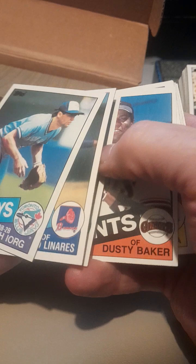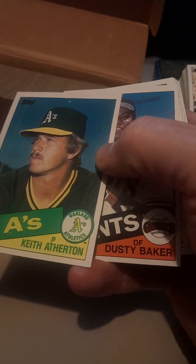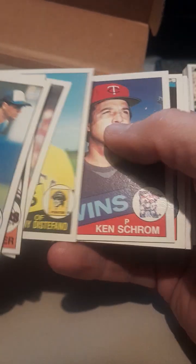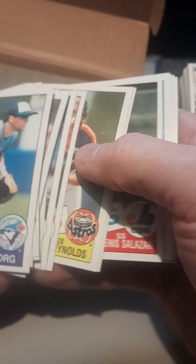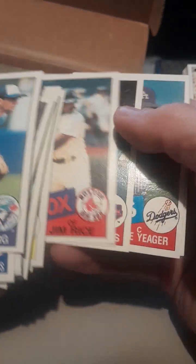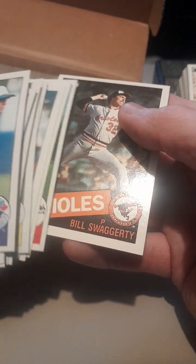There he is right there. 167 Rufino Linares. And Keith Atherton and Dusty Baker playing for the Giants. Orta, Eckersley, Benito Stefano, Ken Schramm, Carlos Diaz, Pat Tabler, Tug McGraw, Craig Reynolds, Ardenis Salazar, Frank LaCourte, Braun, Moose Haas, Jim Rice, Big Jim, Dick Knowles, Steve Yeager, Bill Swaggerty.